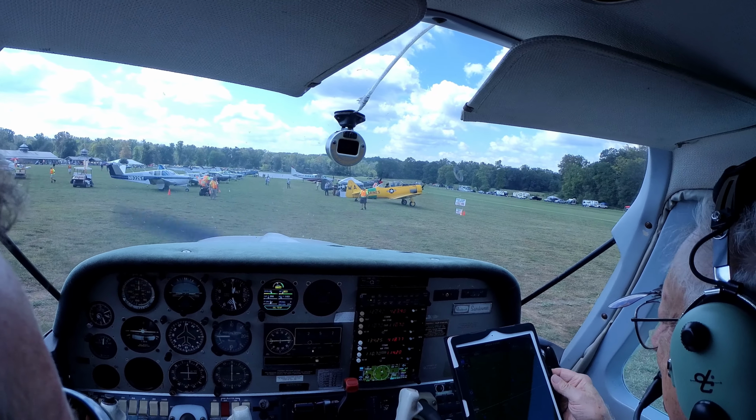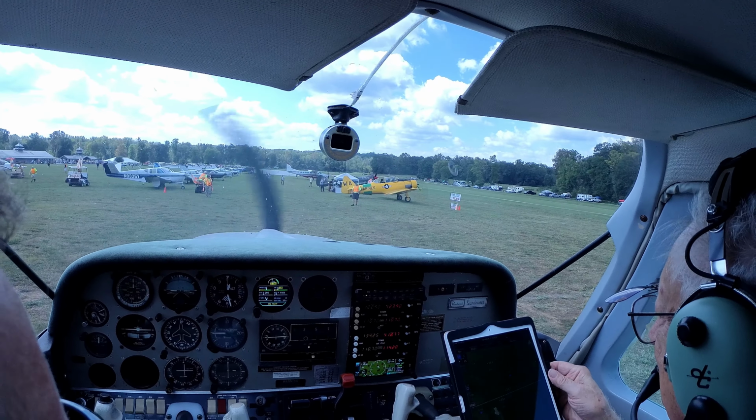I knew that there would be weather moving in, but it seemed like it might be moving in a bit faster than I had accounted for, so I decided at this point to go ahead and head home. And while I didn't get my landing at Triple Tree, I did get the takeoff, so at least we can take a look at that.